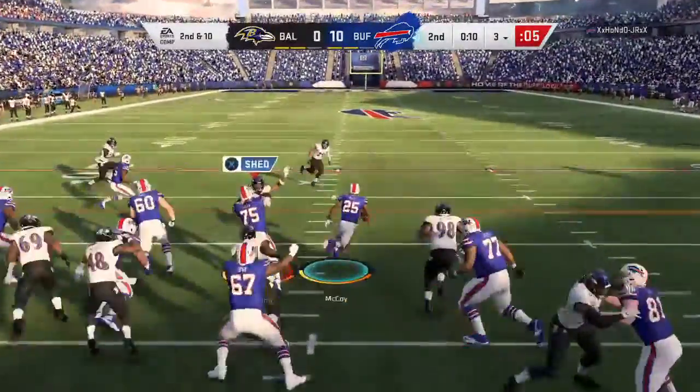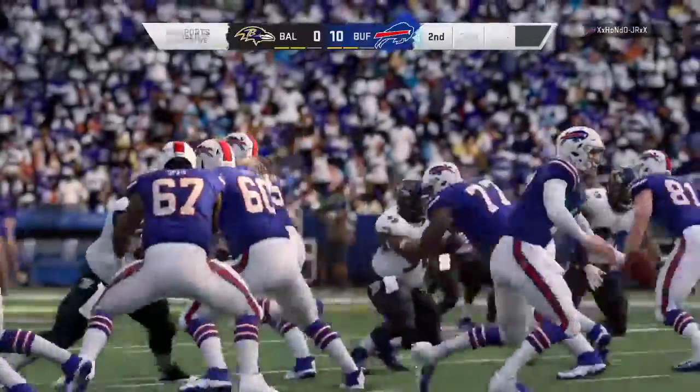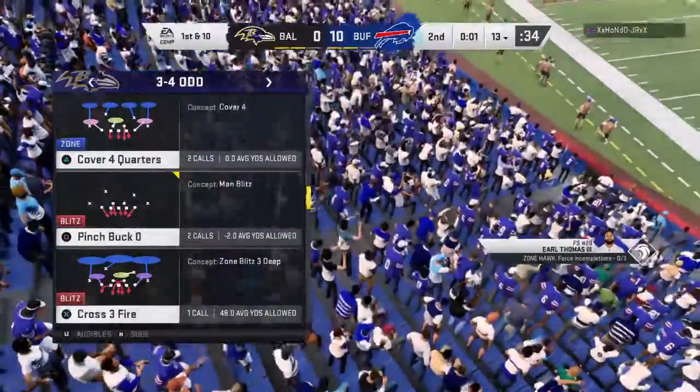On 2nd down now, it's McCoy. And he's able to get this across the 10 before being taken down. It's a 1st down on a gain of 10. That's good for Bills. 1st down.